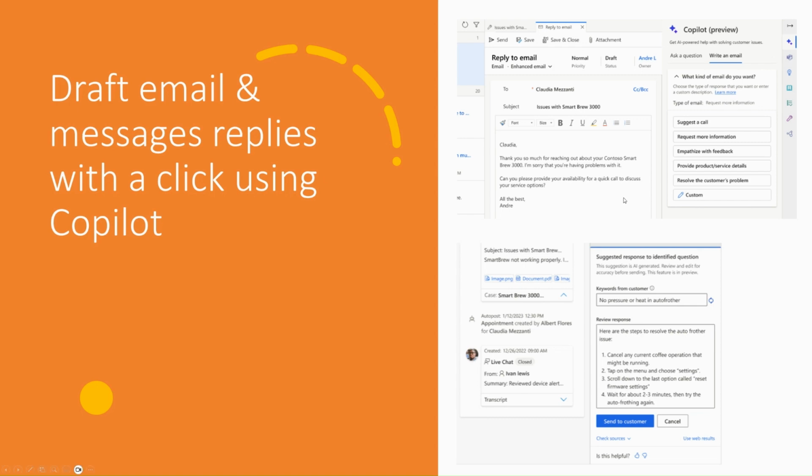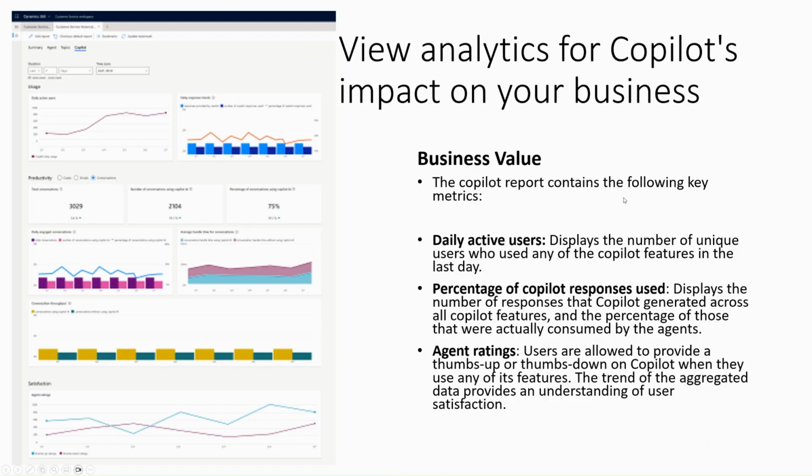What we also have besides these features is the ability for you as a customer service manager to measure the usage of Copilot. So the metrics that you see on your left side are the ones that are coming in your analytics on a Copilot section for you to be able to measure how much of that Copilot feature has been used by your agents. So the metrics and their definition is on your right side.